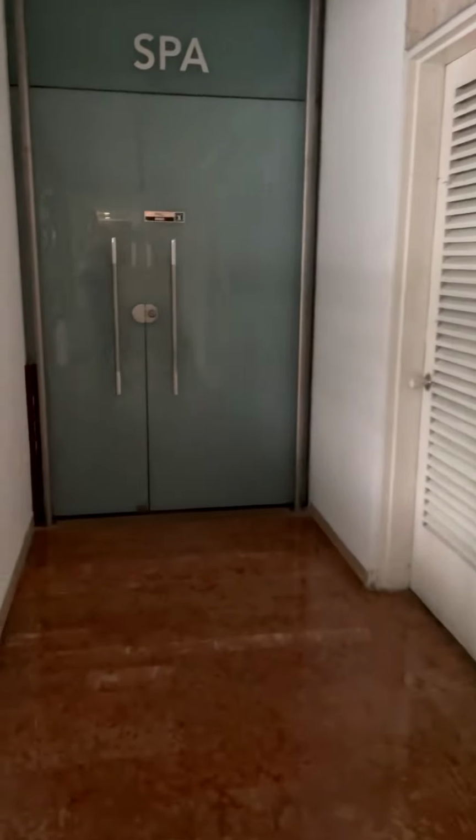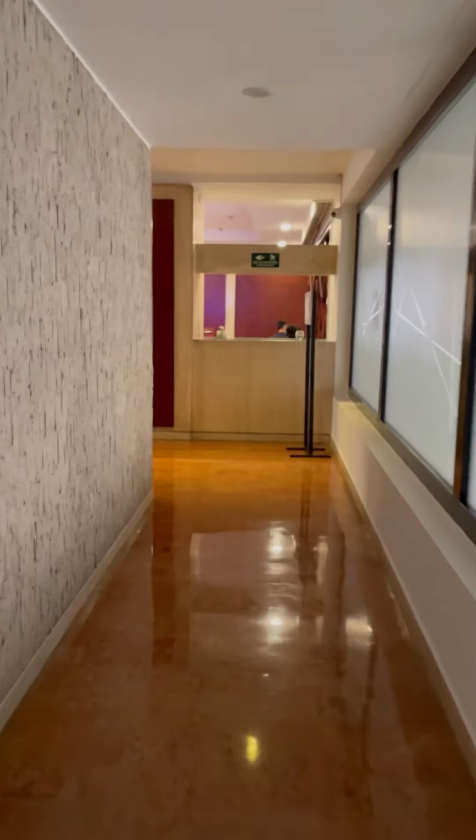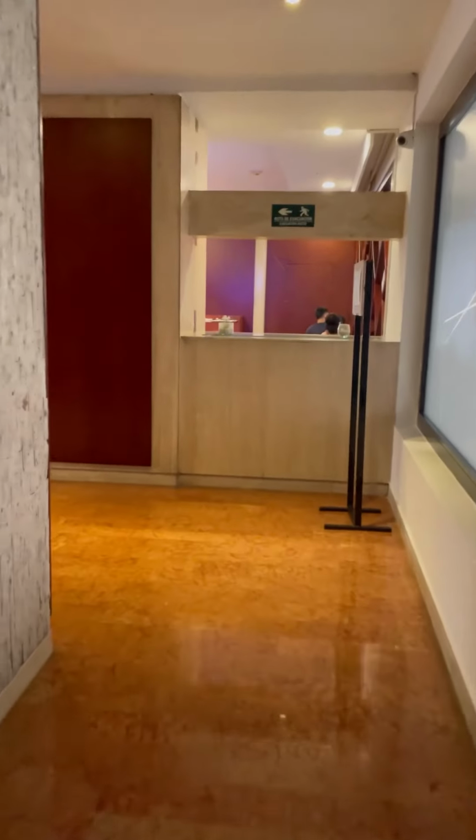We have a sauna too. It's like a spa. I don't think it's open. This is an outdoor eating area for the breakfast buffet, and it's also a restaurant.